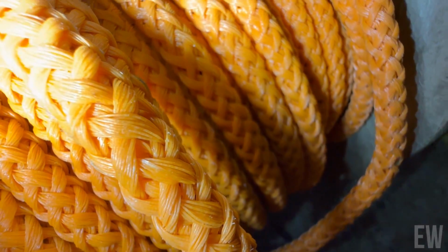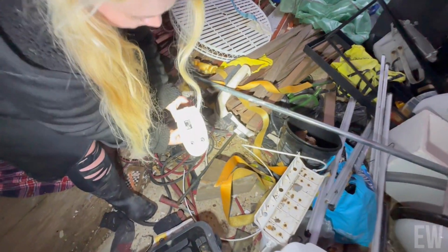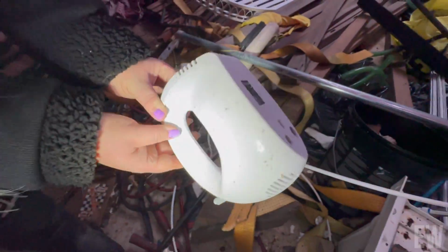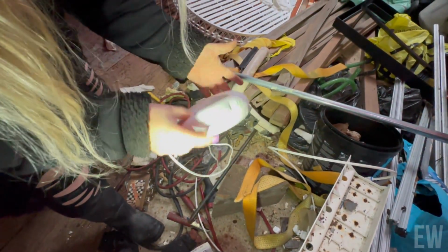This orange rope looks pretty nice. Looks pretty new. Very fibrous. Is that like a curtain there? Yeah, I think so. See, there's jump leads and stuff. Jump leads, yep. Pair of socks. What is that? Is that like a little travel iron? Actually, I don't know. Could be. Maybe not, actually. I don't know what that is.